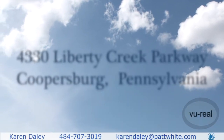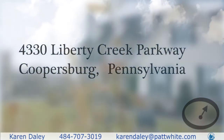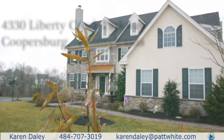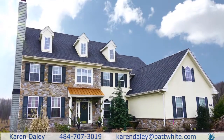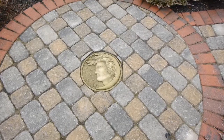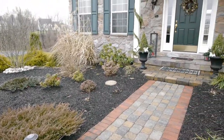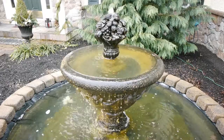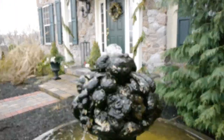4330 Liberty Creek Parkway in Coopersburg, Pennsylvania, in the Whispering Pines subdivision. Built by Judd Builders, this magnificent 6,000-plus square foot home features 6 bedrooms and 6 baths on 1.37 acres in the highly regarded Southern Lehigh School District. Let's take a look inside.